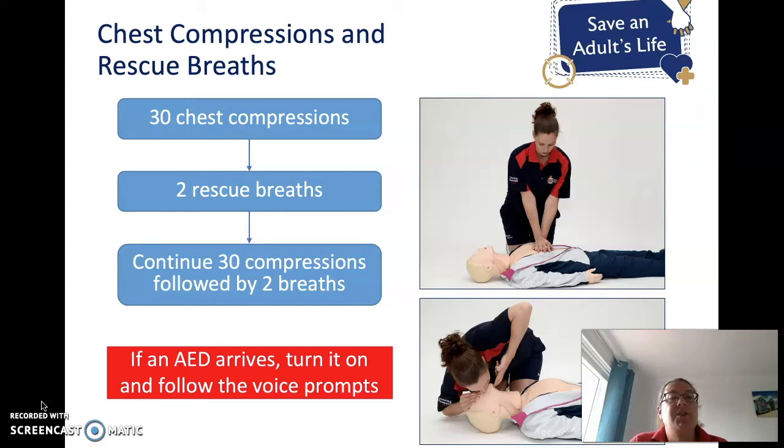After 30 compressions, we're going to do 2 rescue breaths, and we do that by tipping the head back, lifting the chin up, pinching the nose and breathing into the mouth, and we give 2 breaths. Then we're going to continue doing 30 compressions followed by 2 breaths, and if an AED arrives, we're going to turn it on and follow the voice prompts. So you can have a go at that on your teddy bears and your pillows and keep practicing that.